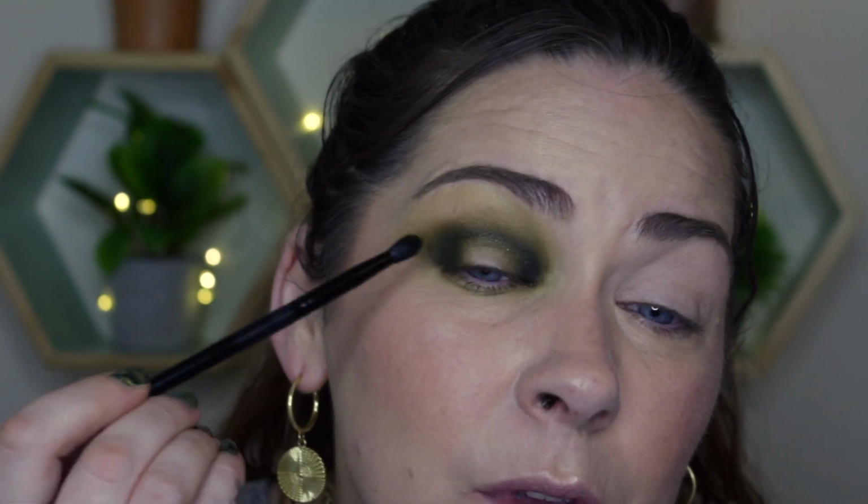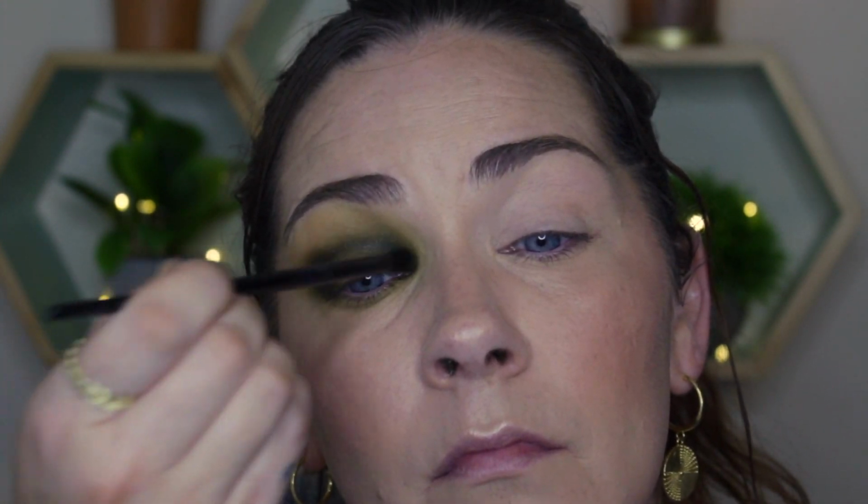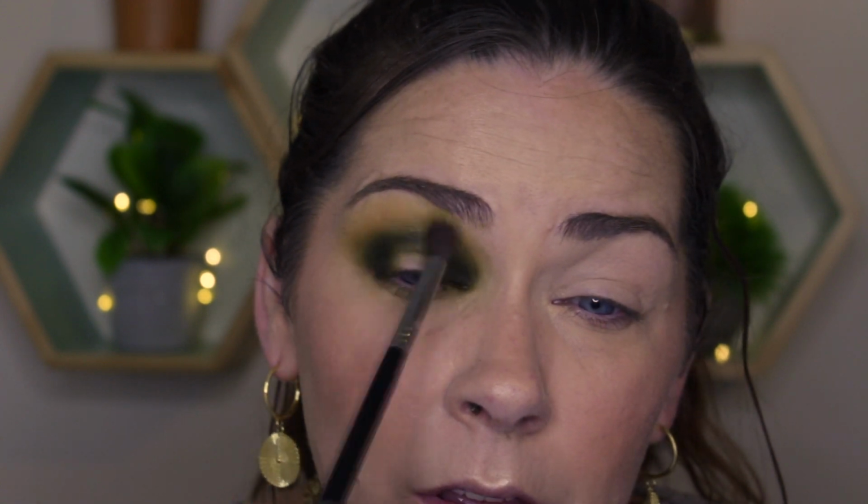Now, I don't want this black to take over the whole look, so I am going to go back into Leo, and I'm putting that over top of the black just to diffuse it a little bit. I did take some more of that first shade Mochi, and I'm going to just blend over top of these darker shades.